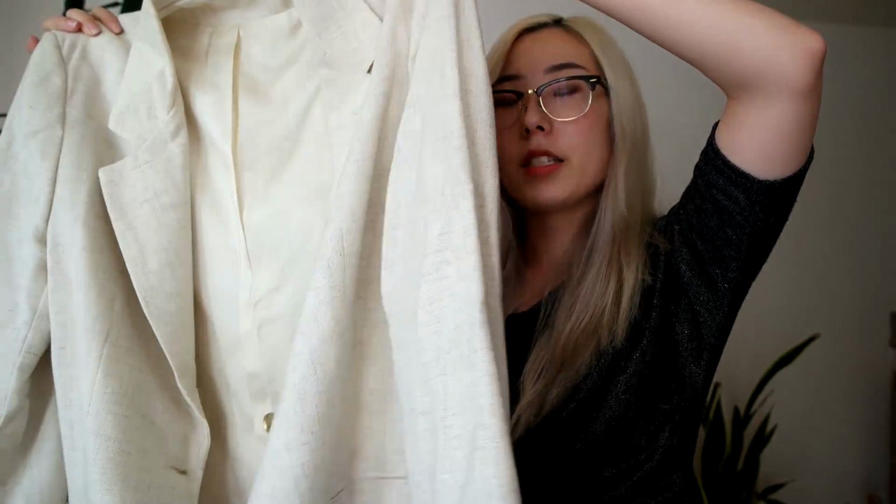And I did decide on getting that jacket. I wasn't too sure if I wanted to get it or not. It's really well made. The only thing about it is that I wasn't sure if I wanted to get another blazer because I have so many blazers in my collection. But then the buttons kind of sold me on it. And it was only $1, so yeah.